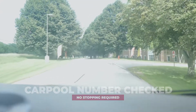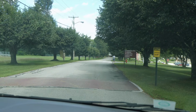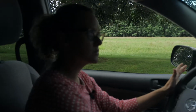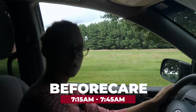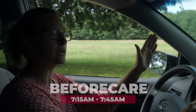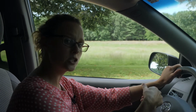Moving on, we are coming down Seabourn Drive. So any of our families preschool through grade 8 can take advantage of our before care options. Before care runs from 7:15 to 7:45. You don't have to pre-register for that. If you choose to have before care in the mornings, you are just going to go straight down Seabourn and drop off in the upper loop. I'll show you how to do that in just a second.